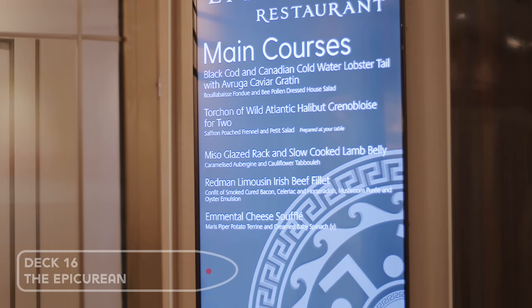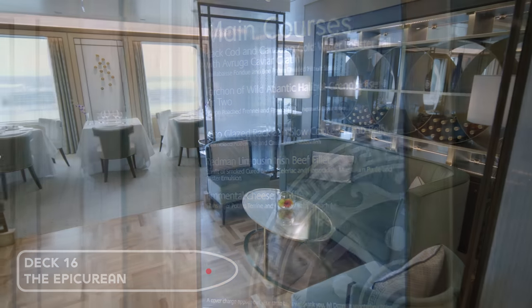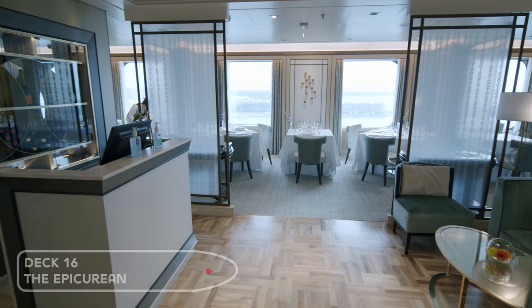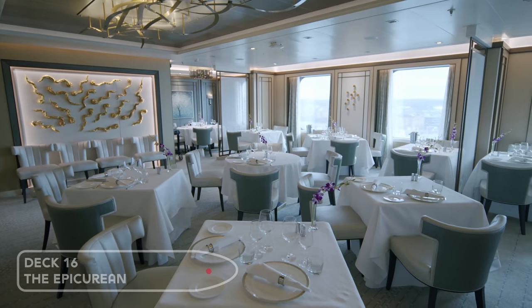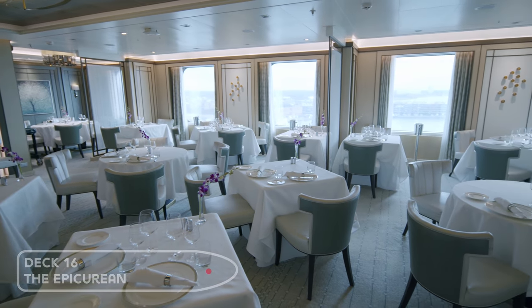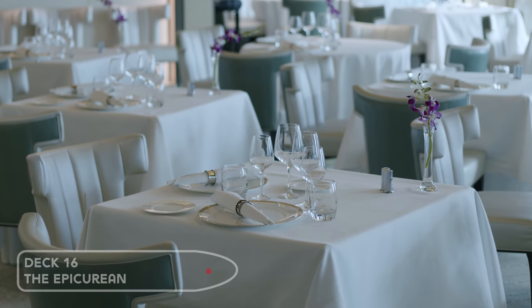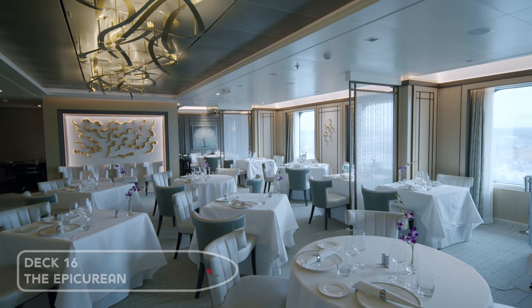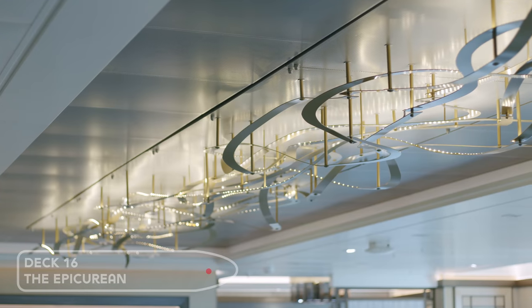Just along the corridor, we have the speciality restaurant, the Epicurean. It offers a fusion of traditional and modern dining elements. It also offers afternoon tea by Eric Lanlard. We highly recommend. The level of dining, presentation and service would cost much more on a land-based holiday.